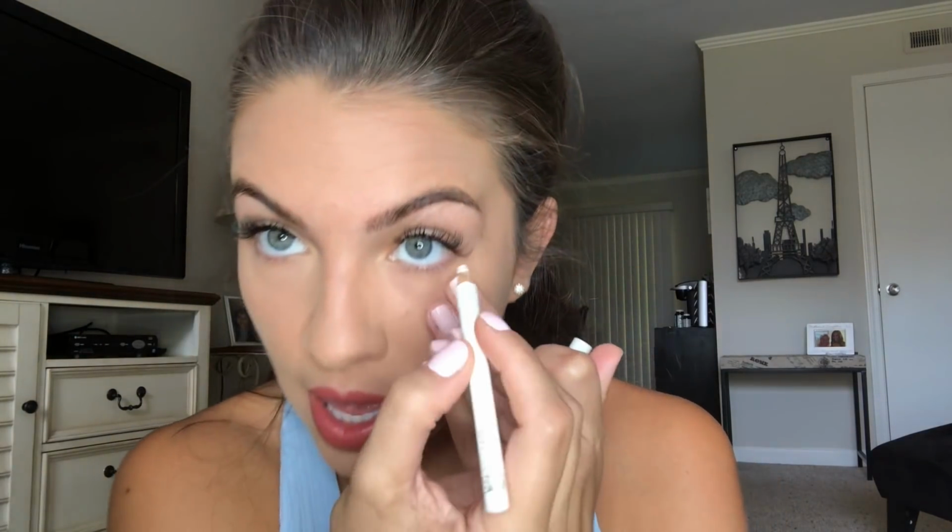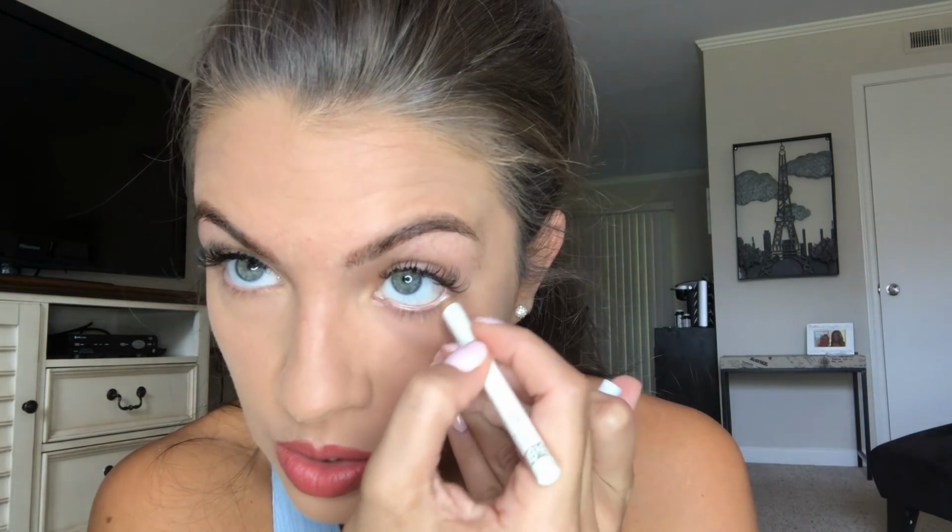Now, normally I would do eyeshadow, but again, I have to skip that today. I'll do another tutorial for you guys. One of my things that everyone always asks me is how I get my eyes so bright, I guess. This is magic. This is a white kohl eyeliner, and I use this to do the inner rim of my eye. This just makes you look way more awake. Do you see the difference? Holy cow.